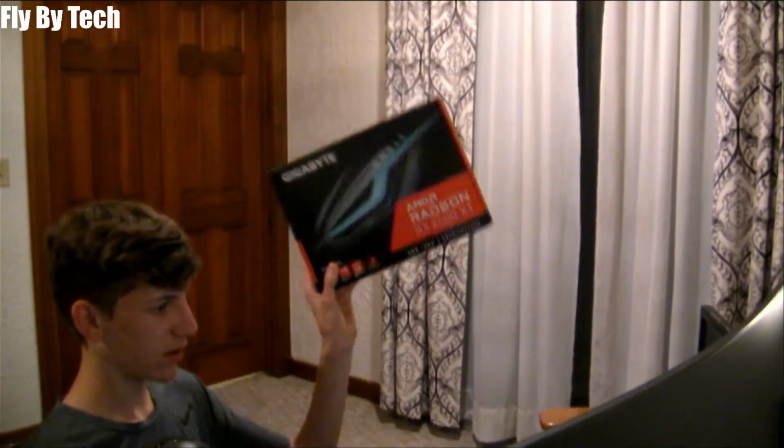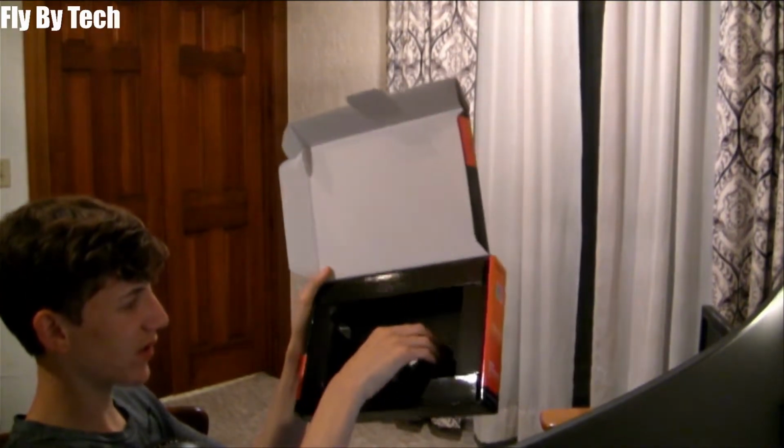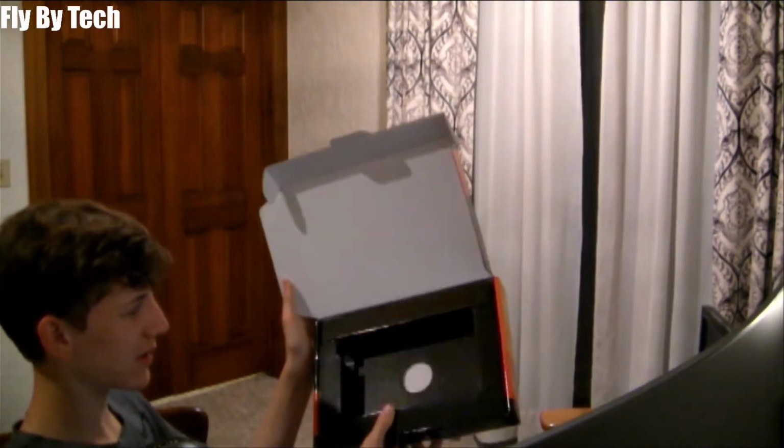You can see the unboxing experience is very simple, just cardboard, the card in it, surrounded by some anti-static. That's pretty much it, and the instructions are underneath.